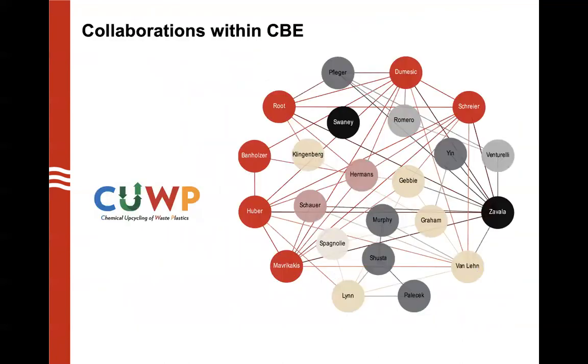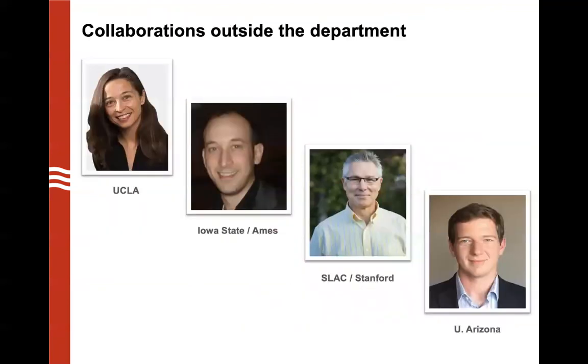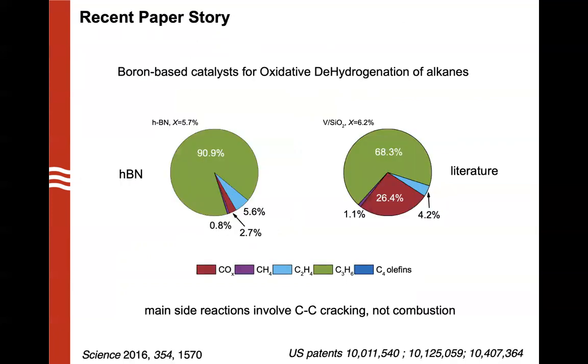Within CBE, we are collaborating with many people, especially currently in the chemical upcycling of waste plastics center. This is an important topic in the group. We recently published an overview of the existing catalysts. If you're interested in this topic, please contact me. But also outside UW-Madison, we collaborate with people at UCLA, Iowa State, SLAC Stanford, and University of Arizona on either computational projects or advanced synchrotron-based spectroscopy tools, for instance.